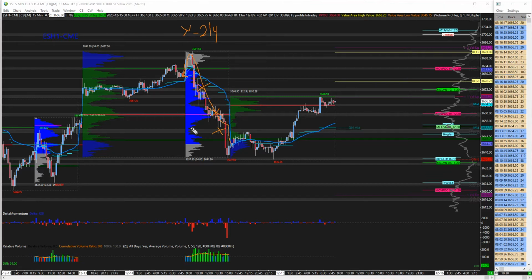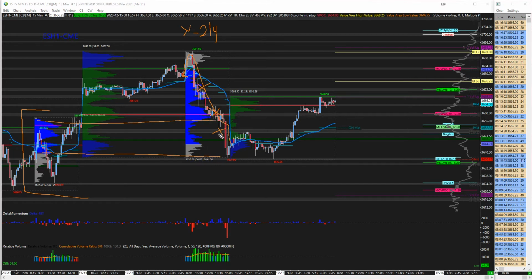So we got inside of Friday's range. Hit session into the value of Friday where we closed. So in the overnight we exhausted that impulse with this tick test lower, and we've been very bullish overnight.